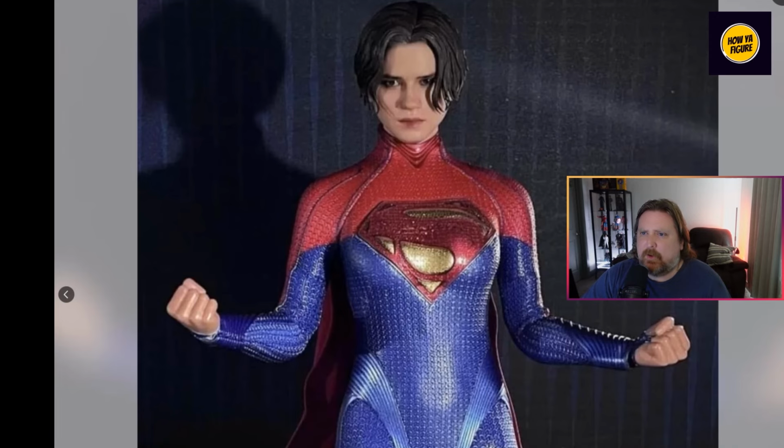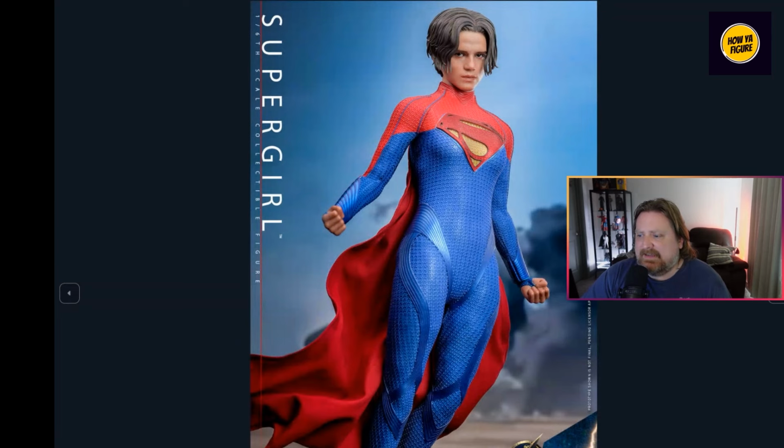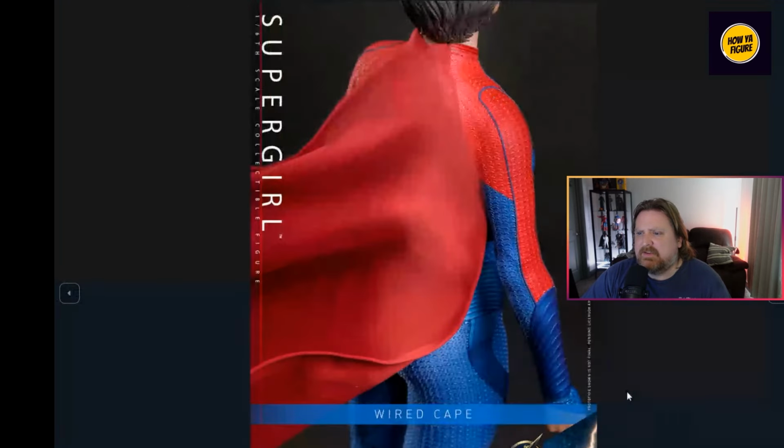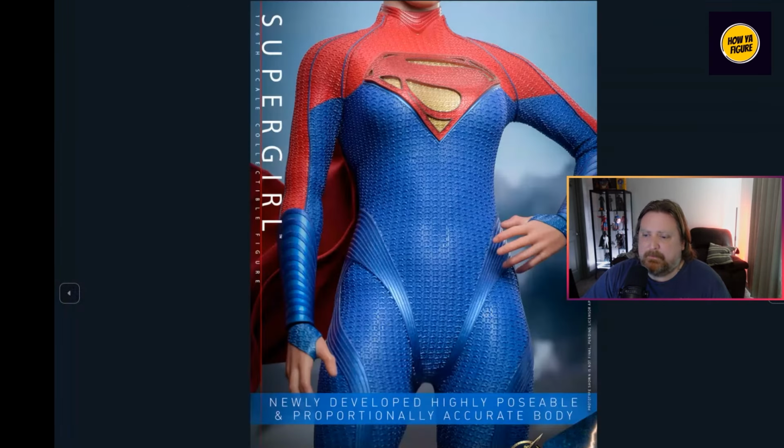We're going to switch back over to everything else you get with the figure. Again, the body proportions on this figure look great. Again, ignore that sculpt. Remember that the new sculpt is there. The suit just looks great. I think the suit looks phenomenal. The colors really pop. You can kind of see right here the wired cape. I think that's going to look really good. This is going to just be a beautiful figure. Newly developed, highly posable and proportionate, accurate body.